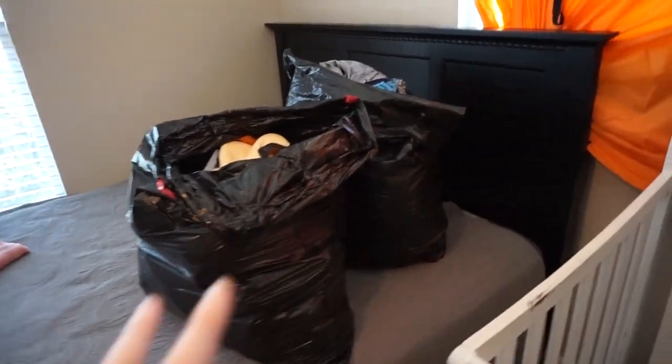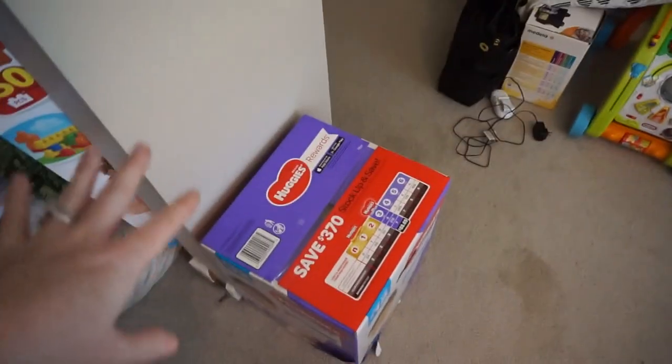I have a trash bag, two giveaway bags. The stuff in here is just mine and Danny's. So the crib is cleaned out because I had stuff in there too. This is the stuff I want to sell. I've got big boxes of diapers.